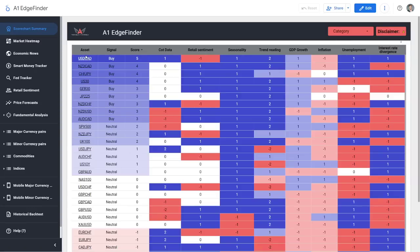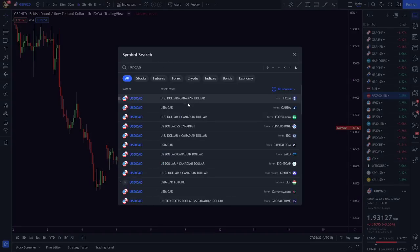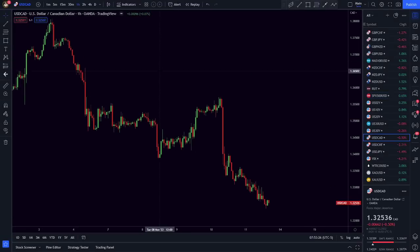Let's see, what else can we find? USDCAD. So USDCAD gets a buy, but I don't see the technical side of it yet. So the Edge Finder, it's not meant to be like, oh, you see buy, I'm going to buy right here. That's not what it's saying, right?